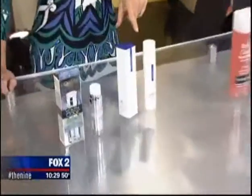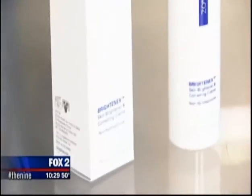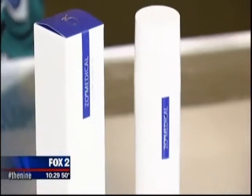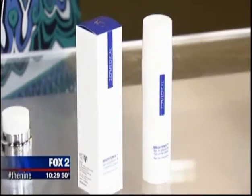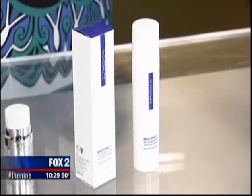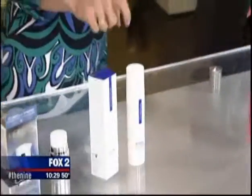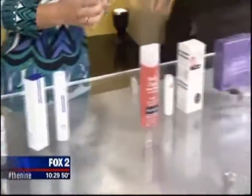Okay. And now, what's this one here? This is called Brightenex. It's from ZO Medical. This is basically the strongest skin lightener, the strongest reducer of those dark spots, short of getting a prescription. You can only do this a couple of times a week, and you have to buy this at a doctor's office. So this is not something you can buy at a drugstore. So $25, this is a little more? This is $115, so it's definitely going to be more expensive. All right, but less than a laser.